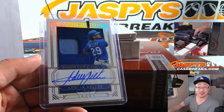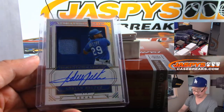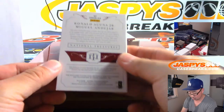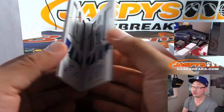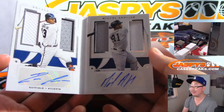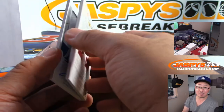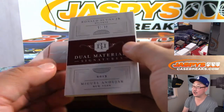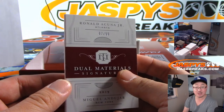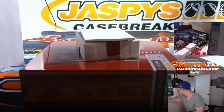Ryan. All aboard the Big Hit Express. Woo woo! And the book is Ronald Acuna Jr., Miguel Andujar, Quad Relic, Dual Autograph. See, random number block, no randomizer, it just goes to the number. Number 7 out of 99, Chris Rondon with number 7. Easy. Easy.